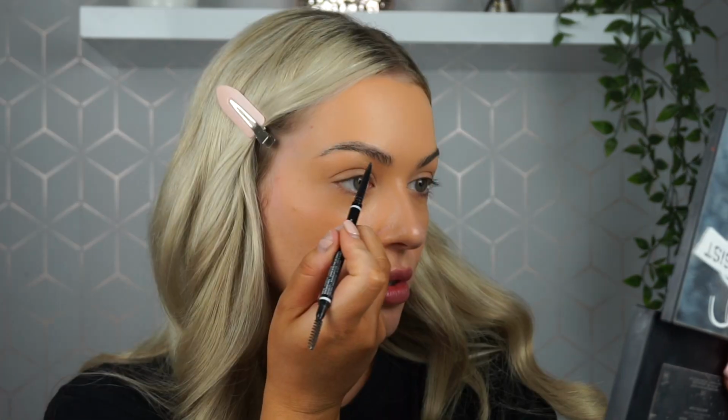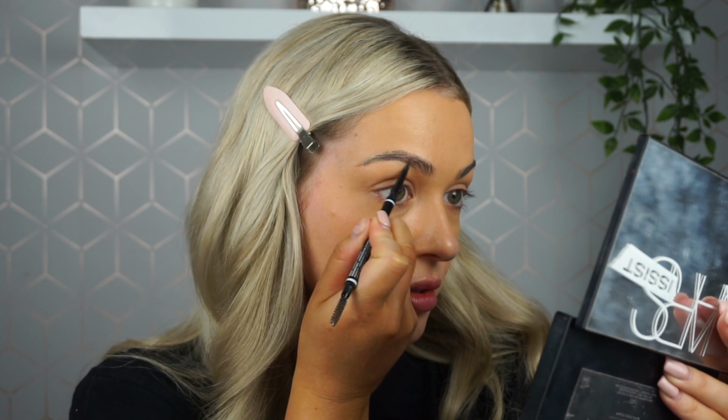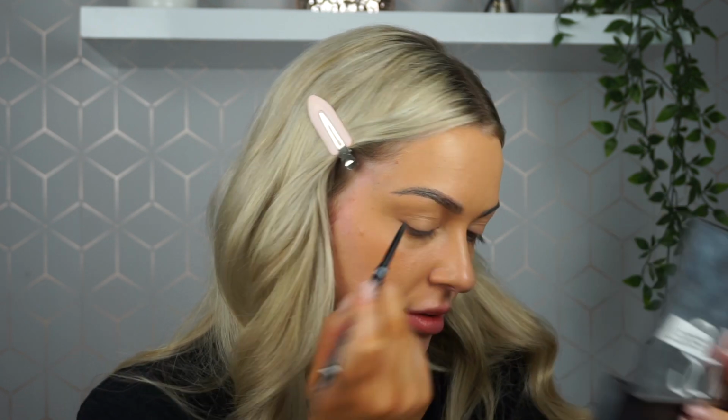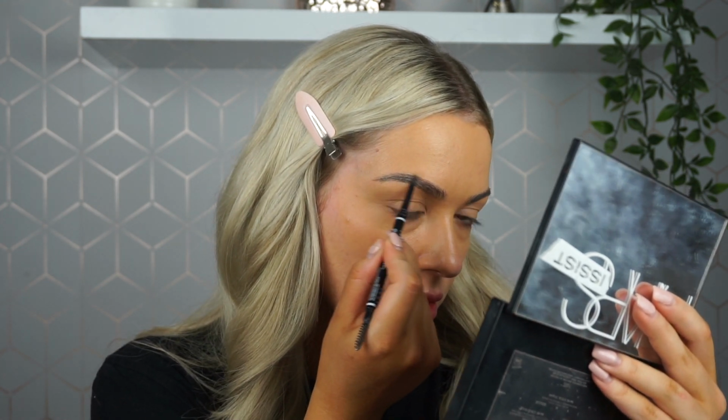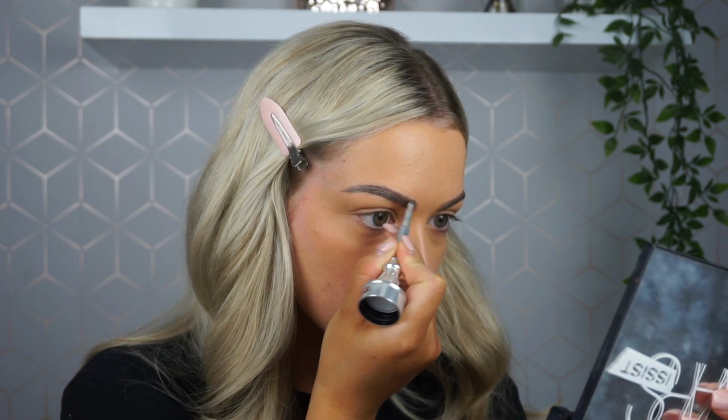Okay, so once I've done that, I then take a brow pencil. This is just the NYX micro brow pencil. And I literally just do underneath the brow, and I do hair strokes. I'm going to take the Benefit Kabrow. This is in the shade 3, and it's a gel formula, gel to powder. I hope you can see what I'm doing. This is all quite new to me.